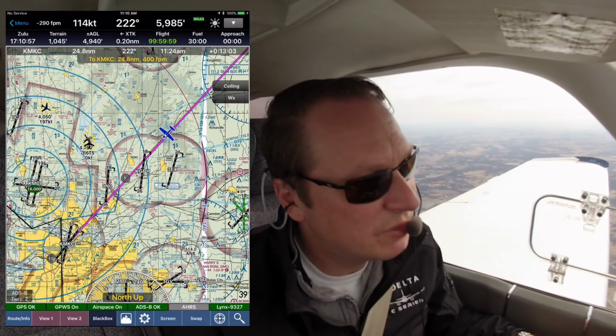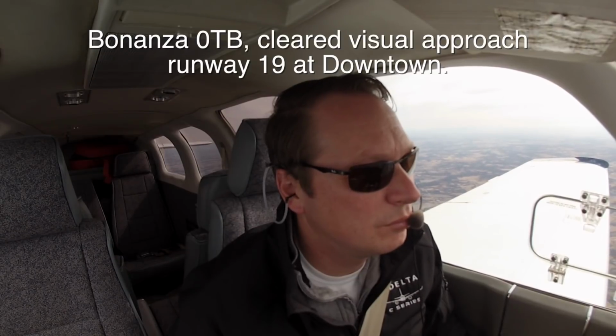Bonanza 70 Tango Bravo has downtown in sight. Bonanza 70 Tango Bravo, cleared visual approach runway 19 at downtown. Cleared visual approach 19 at downtown. 70 Tango Bravo.